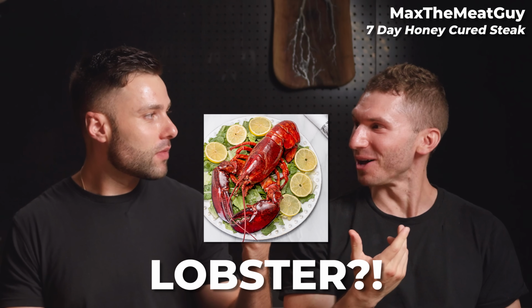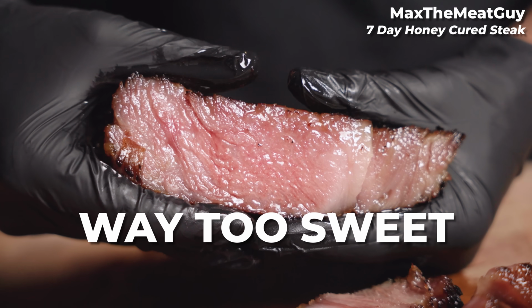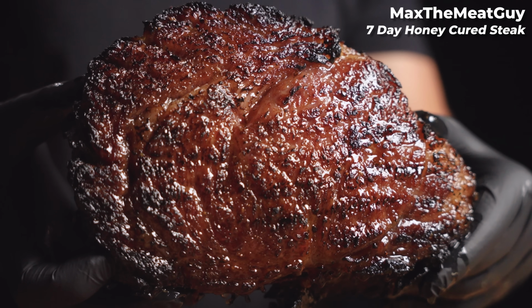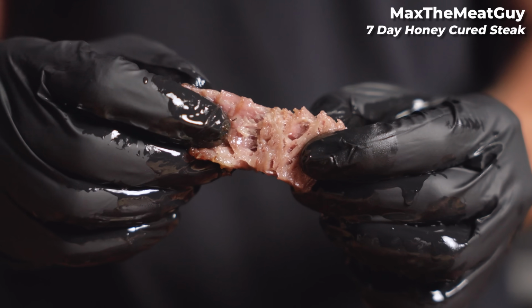Dude, does it taste like lobster to you guys? You taste lobster? And take another bite. What? Wait, do you like it though? Yeah, I love it. No. You don't like it? No. Are you freaking kidding me? Way too sweet and way too fatty. I actually taste more salt than sweet. I feel sick after eating that one bite of food.